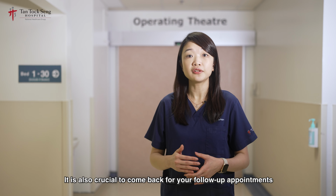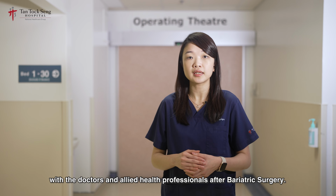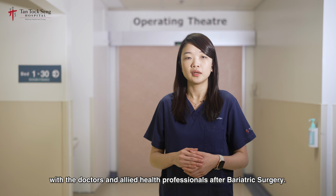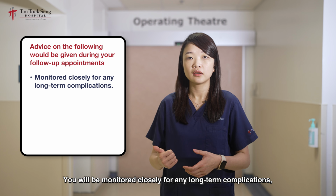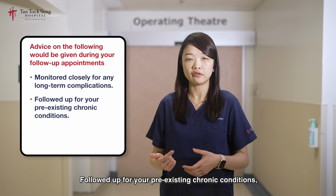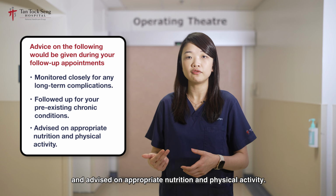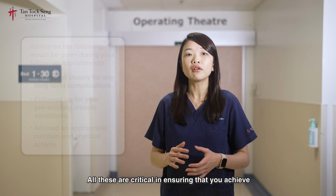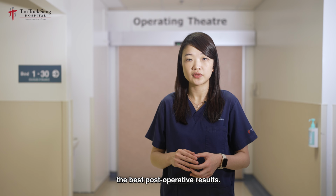It is also crucial to come back for your follow-up appointments with the doctors and allied health professionals after bariatric surgery. You will be monitored closely for any long-term complications, followed up for your pre-existing chronic conditions, and advised on appropriate nutrition and physical activity. All these are critical in ensuring that you achieve the best post-operative results.